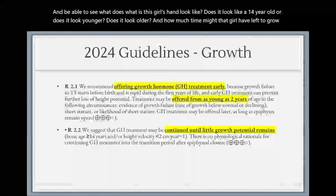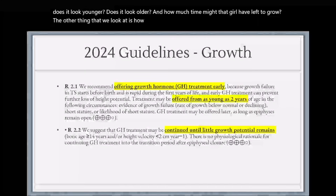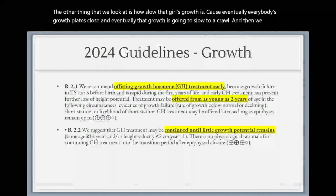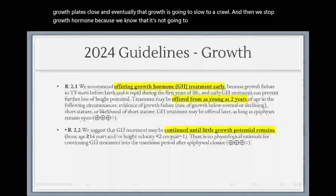The other thing that we look at is how slow that girl's growth is, because eventually everybody's growth plates close, and eventually that growth is going to slow to a crawl, and then we stop growth hormone because we know that it's not going to have very much impact.